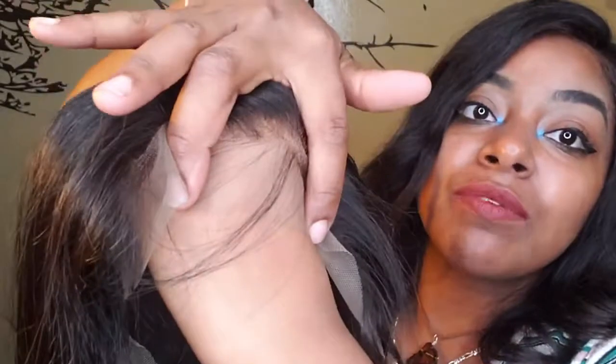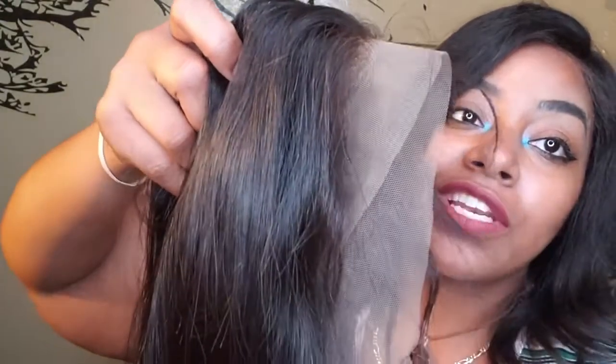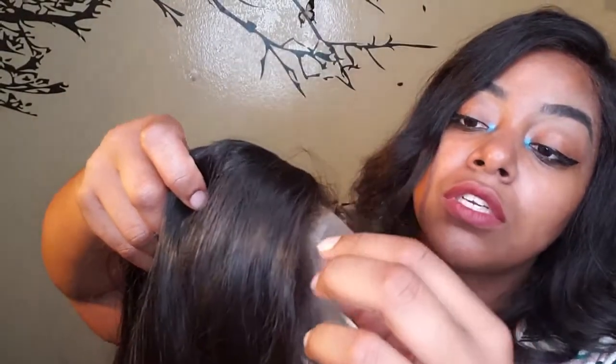The only thing that I would say is that I asked for medium brown lace, and I don't feel like this is medium brown to me. I don't know. Looks a little light to me. I'm going to have to darken that up, and that's the only thing. I'm going to have to darken the lace because I don't feel like this is medium brown. But then again, who knows? I don't know. Let's see. Do you think that matches? I don't know. Might have to darken it. But you know, you've got to play with your wigs. You've got to see what works for you. I'm going to show you what works for me, and hopefully it works for you too.